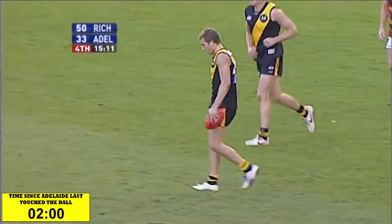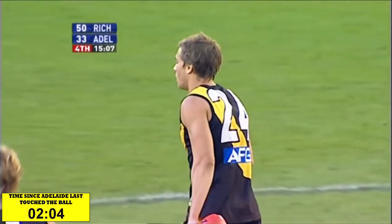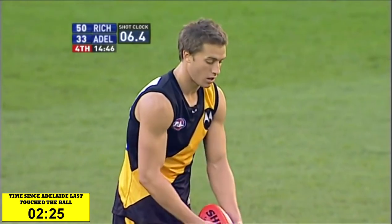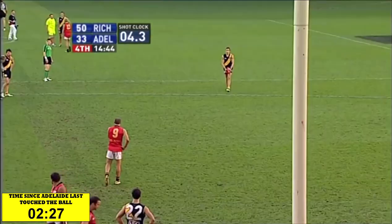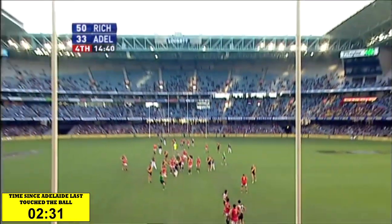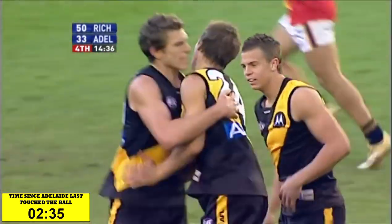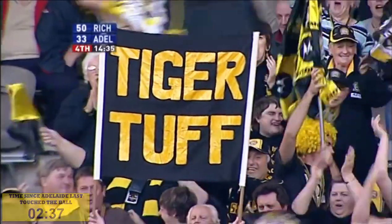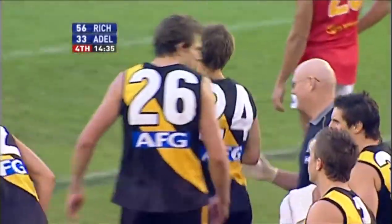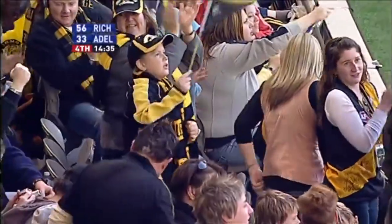Coughlin loose. And what a massive kick this is for the Tigers and for Mark Coughlin. So Coughlin, who hasn't kicked a goal for the season coming in, hasn't had a shot today, but you wouldn't know it. Cool and calm, and they're right in it. Oh, they are right in it with a real chance of victory now. They lead by 23.